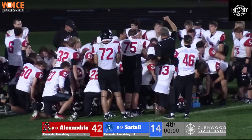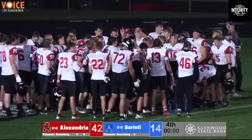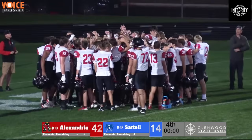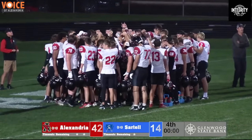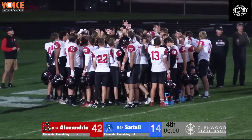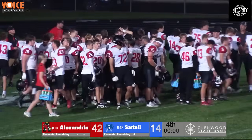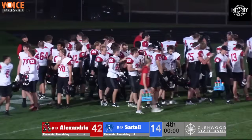Again, Alexandria started on defense, forcing Sartell into a 3-and-out. The Cardinals then took over near midfield, and 8 plays later, the Cardinals got into the end zone. Brody Berg with a 9-yard touchdown run. The extra point kick was good, and Alexandria led 7-0.